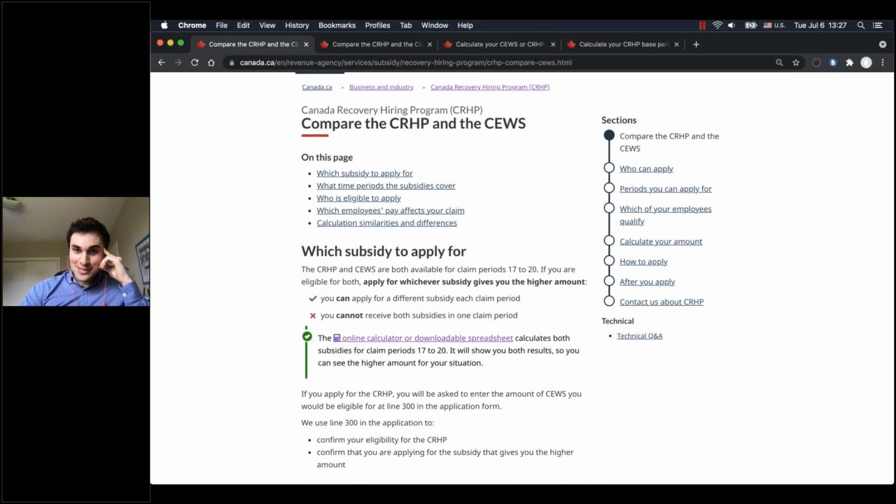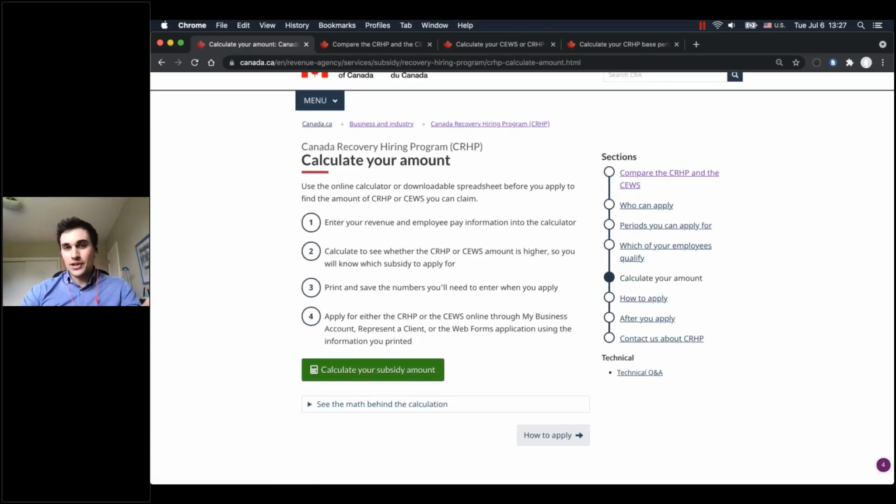So skipping over some of the more in-depth details that I encourage you to read when you have a moment, we're going to jump to the calculator itself. Both on the CEWS page and the CRHP page, there's a calculate page in the navigation, but it's here to link you to the shared calculator. There's one calculator that's there to support you to calculate both your CRHP and CEWS for the period, and it will help you decide which one to apply for.